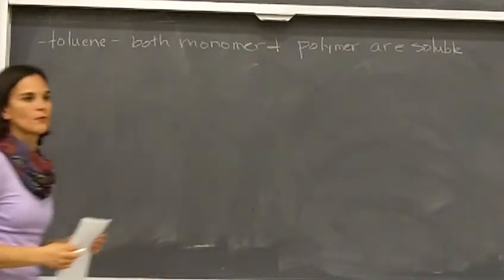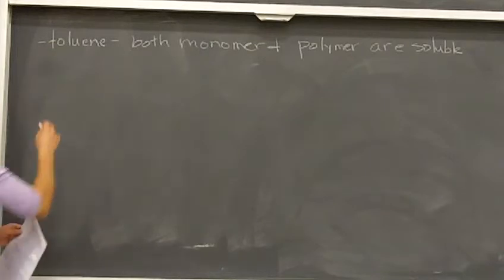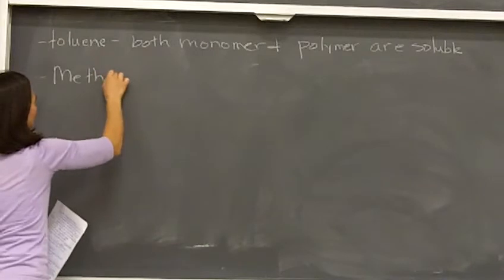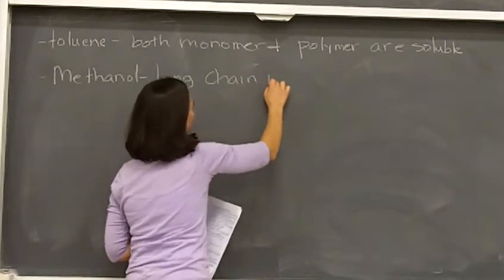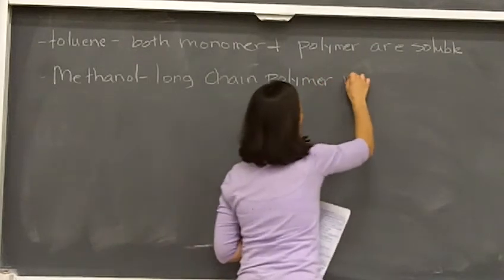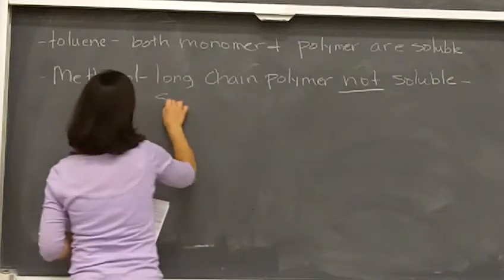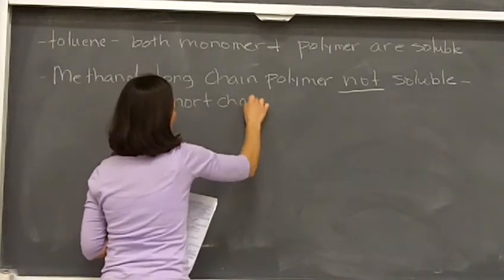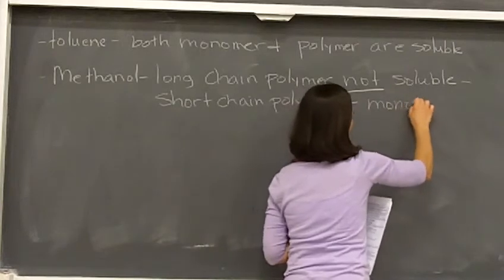What we're then going to do is cool that reaction mixture down to room temperature. You're going to get 150 milliliters of methanol stirring really well in a beaker, and you want to keep it stirring throughout the precipitate formation. And you're going to very slowly pour that toluene mixture into the methanol mixture, okay? And the reason for that, with the methanol, long chain polymer is not soluble. Short chain polymer and monomers are soluble in the methanol.